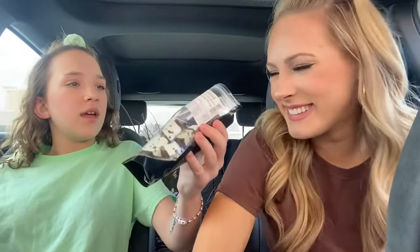If you went into Target and you bought an ice cream sandwich box, that's what these are made of. They're not fake ice cream sandwiches, they're real. They're freeze-dried. They're made by Fat Boy branded ice cream sandwiches. When she was telling me that at first, we were in the car, she's like, they're made with Fat Boy. And I was like, oh, so am I gonna find arms and legs and a belly button in there?